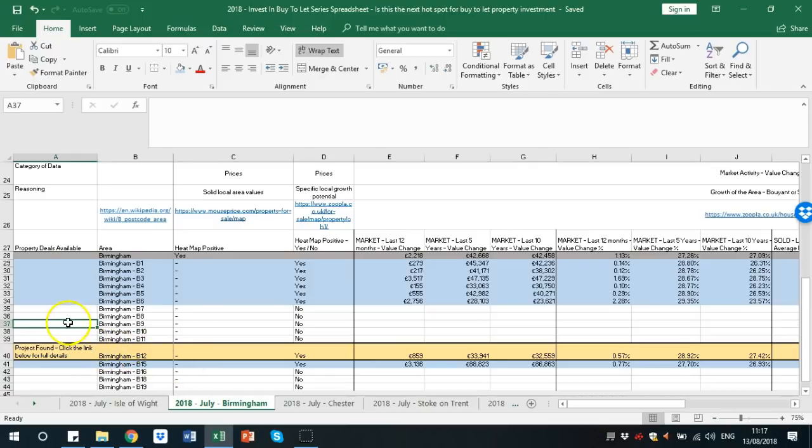So Birmingham is an area that does look good from what we can see, and there's a buy-to-let project here that you can progress with, ready now, if you wanted to go down that road. If you wanted to stick around for the data, we'll go through that shortly, and there's a couple of things that we'll cover within that mix.